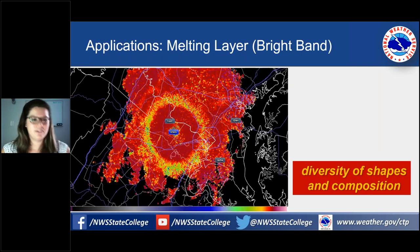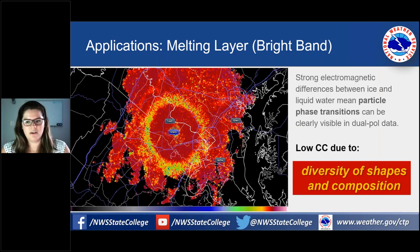All right, so let's look at some applications here. We call this feature on the radar the bright band, and you can probably see why. It's a really bright, distinguished ring around the radar, and this is actually the melting layer. What happens here is, in the melting layer, there is a phase transition between ice above the melting layer, then it melts, and then water below the melting layer.